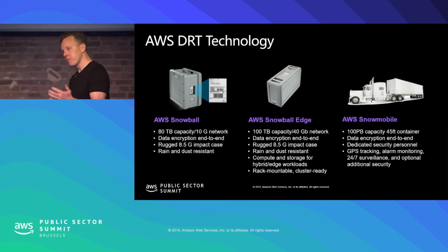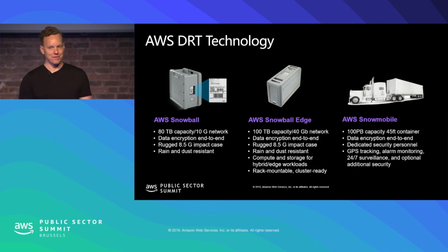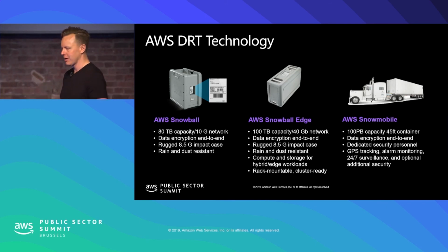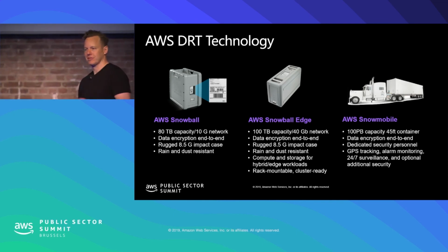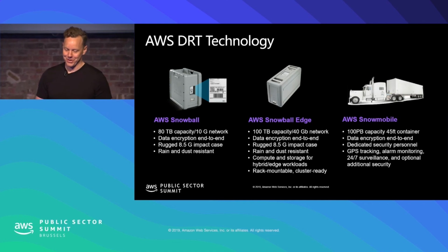And then if you have a Snowmobile, you can move about 100 petabytes of data. So a Snowmobile, it's a truck. It's a truck full of hard drives. So again, very grateful to have these cool things that we can show pictures of, like trucks and gray boxes, when talking about the cloud.